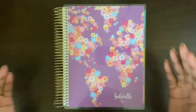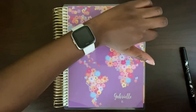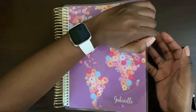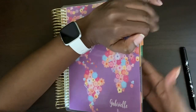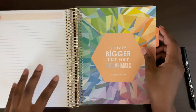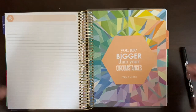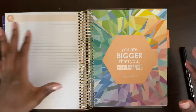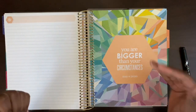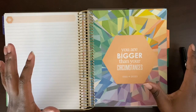So let's get started. I'm going to turn to the month of May and show you guys how I set mine up. Once you get to the month of May, you have this line page in the front that I normally don't use just because I don't have anything to put there, but you can put your goals or whatever you would like. You have this quote that says, "You are bigger than your circumstances," which I think is very fitting for what we're all going through right now.